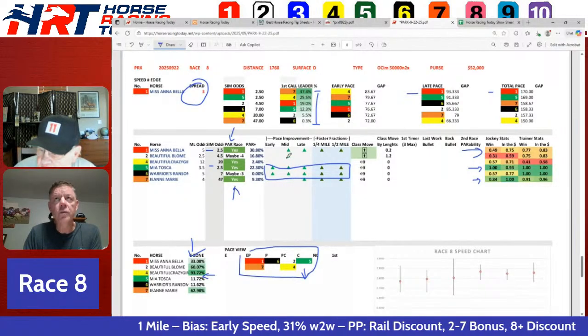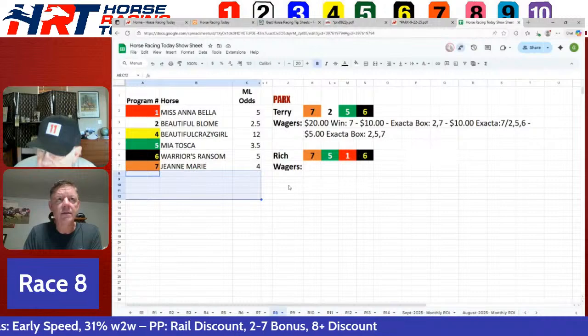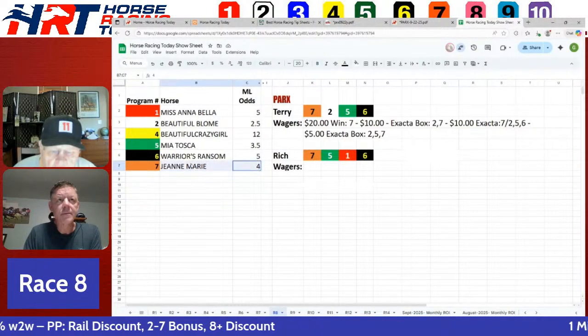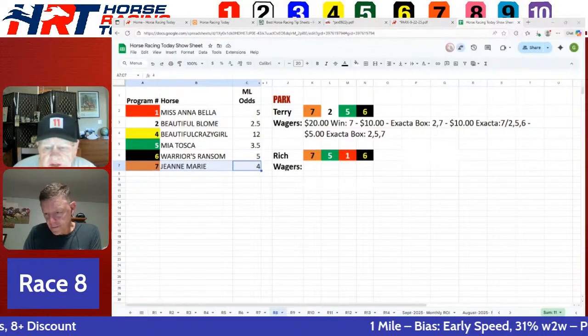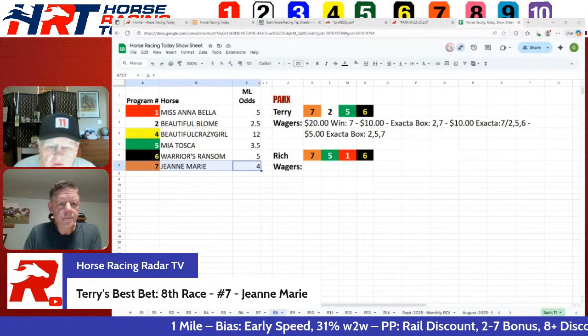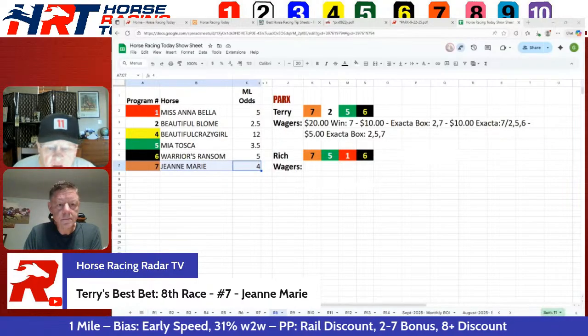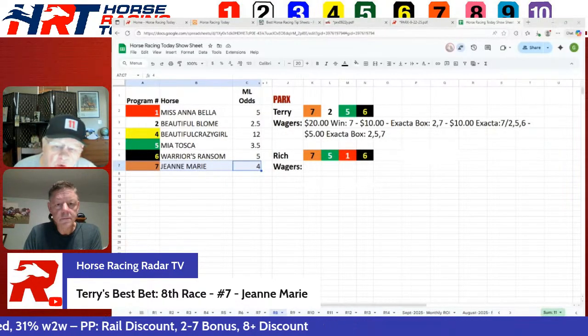A lot of different ways this race can go, Terry, but Terry sees it going one way. And what way is that? Well, this is my best bet of the day, and I like Jean Marie, 7. She finished in the money in 5 of her last 7 races, won 2 of those, has a trainer with a 23% win rate in allowance races, and has the top jockey, Paco Lopez.